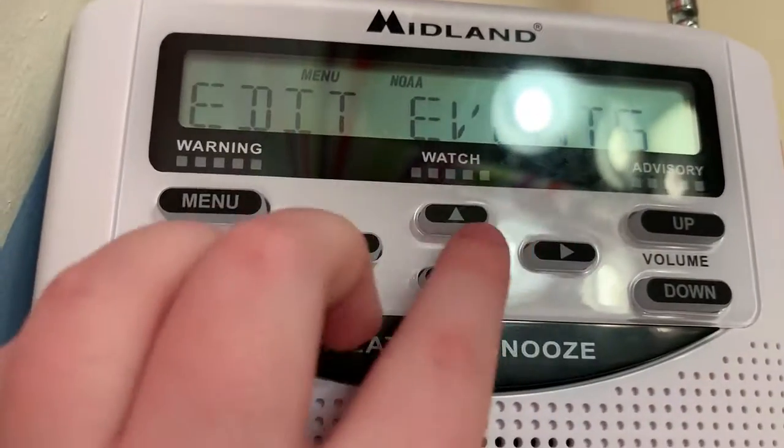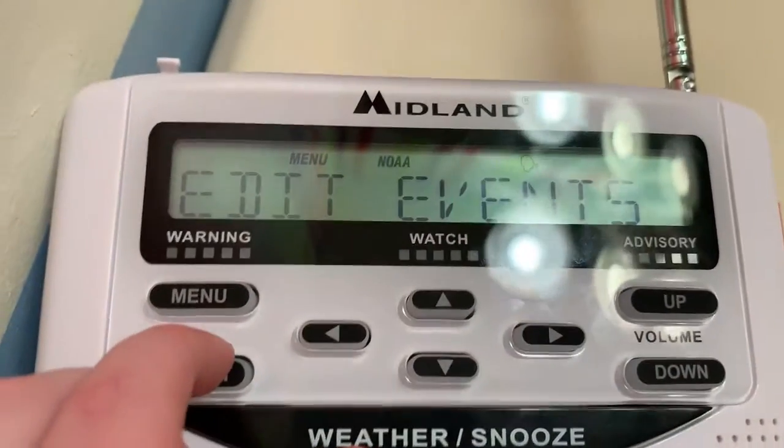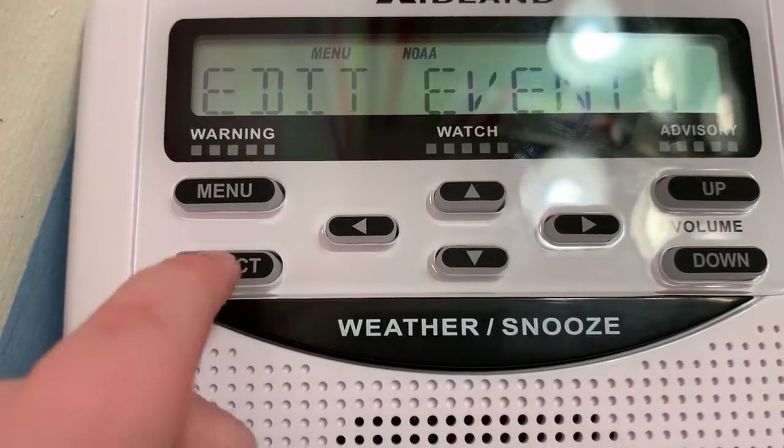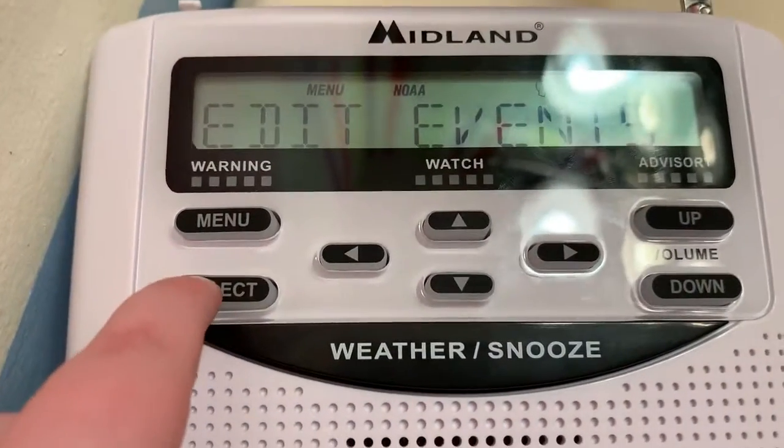And then some alerts will pop up to see what you want to have off or on to keep, so it can get you guys ready and prepared. So select.